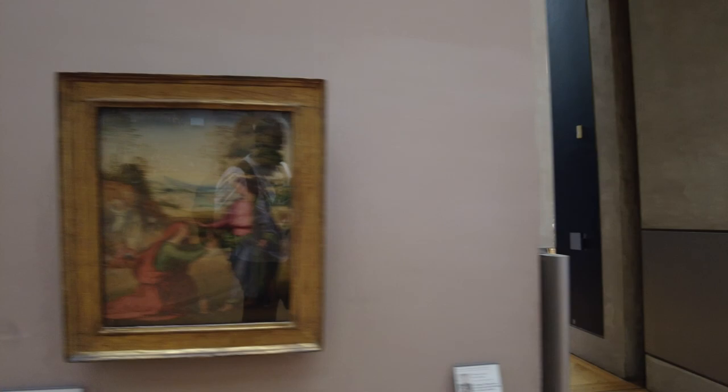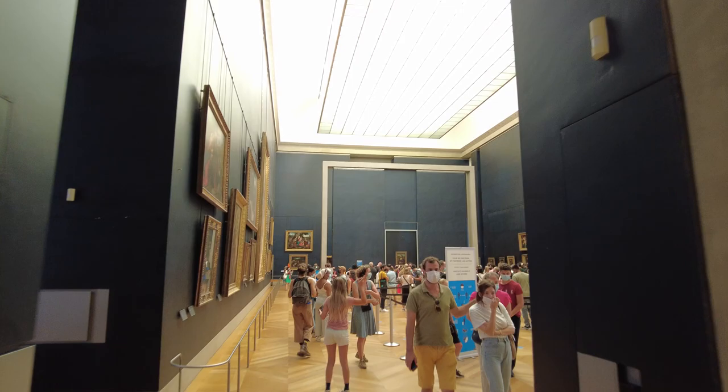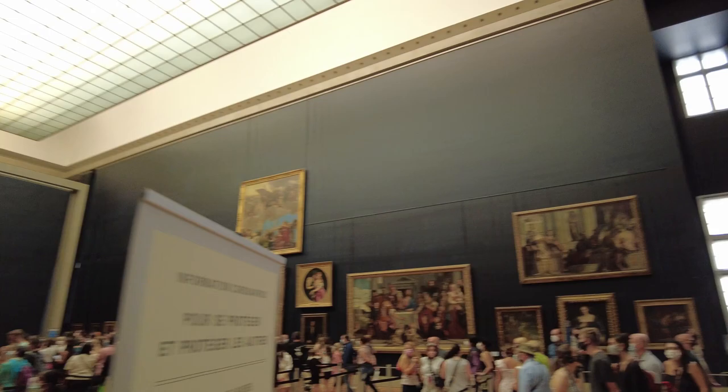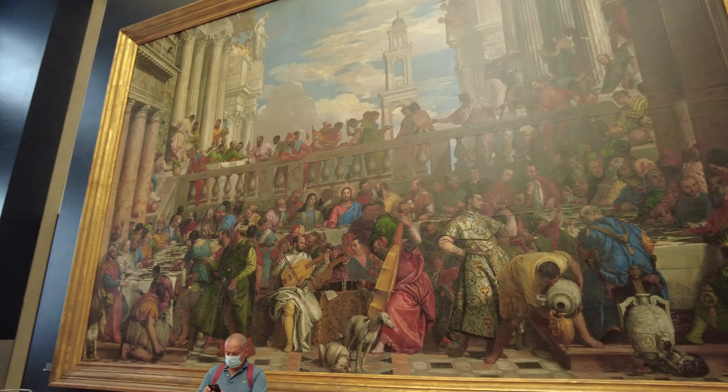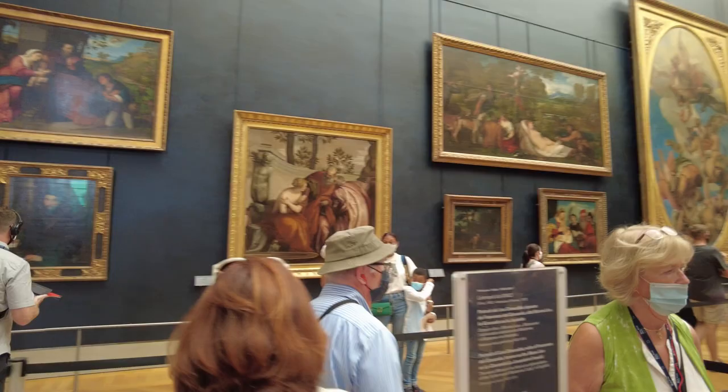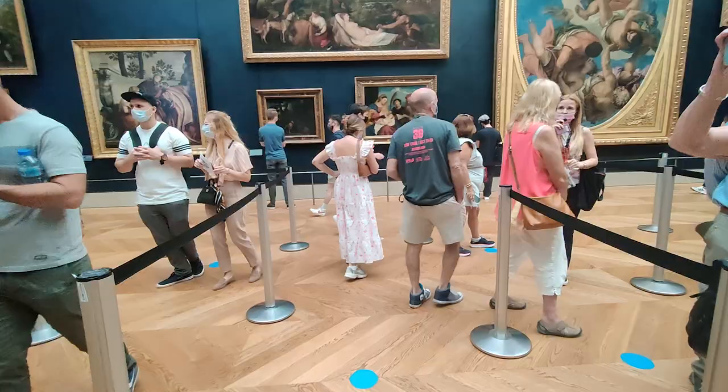There she is, Mona Lisa. Expect to queue if you want to see her up close. In the meantime, turn around, and here is our first top 10. The Wedding Feast at Cana by Veronese. Now let's queue for Miss Lisa. It might take some time.